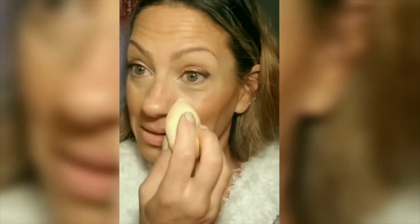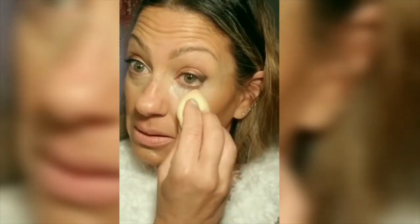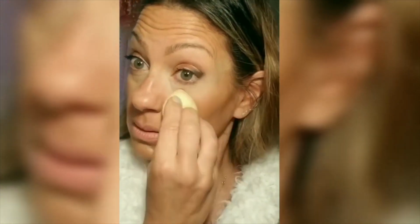So today I'm going to set my eyes like I always do, but I'm using Laura Mercier setting powder, their translucent setting powder. They also have an amazing brightening powder, but any finely milled powder, you guys have to set your concealer. Now, me personally, if I do not set my concealer, it is going to crease, it's going to crack, it's going to get all over the place.